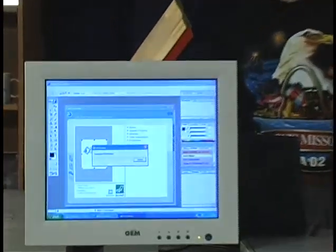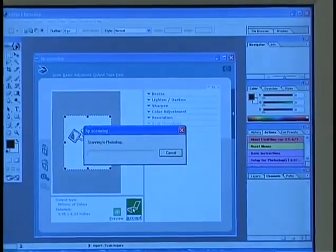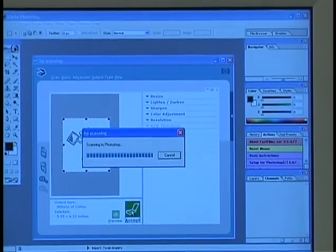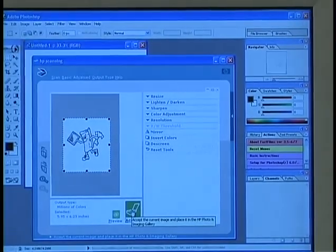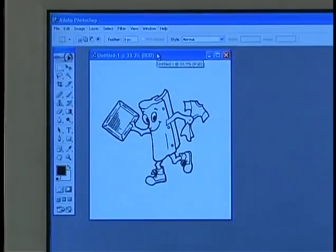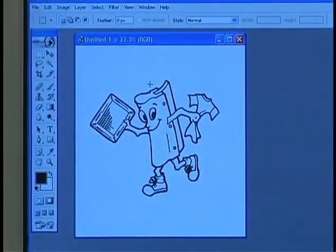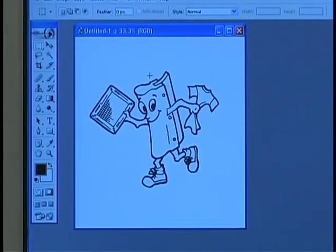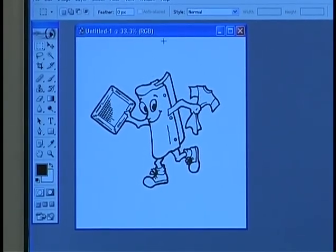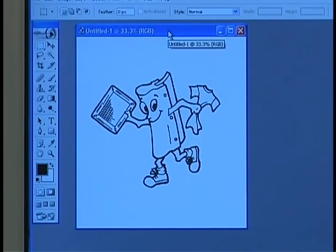Let's go back to our scanner though. So we have our resolution set correctly. We're going to say accept, and we're going to have it scan the image. Now there's the scanned image, and we can save this file and bring this file into CorelDRAW. I'm going to save this file as a bitmap file, meaning it's going to be just black and white with no color, and I'm going to bring this file into CorelDRAW.